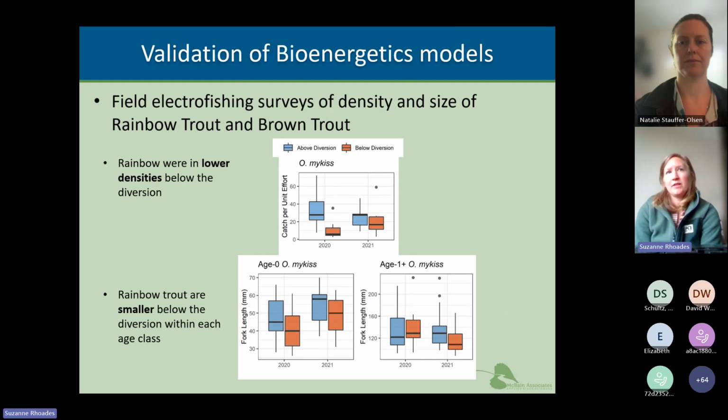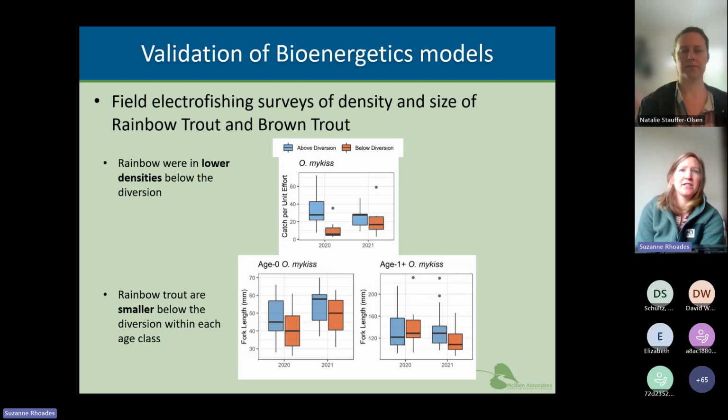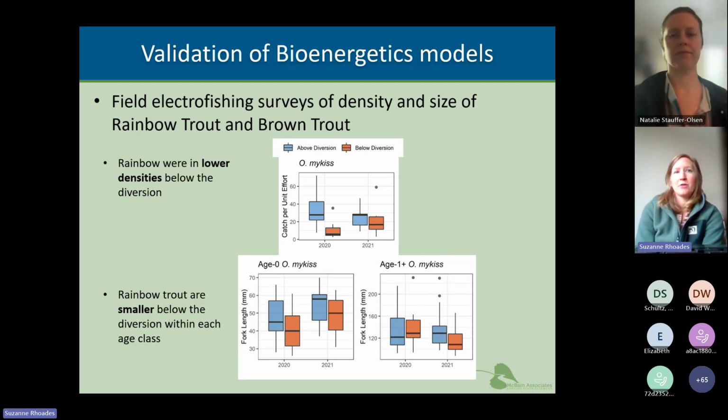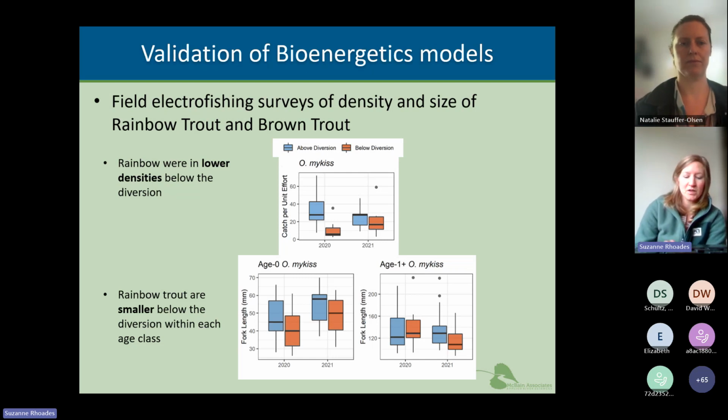So we did some field validation of these bioenergetics models. We conducted electrofishing surveys to estimate the density and size of rainbow trout and brown trout, and I'll just talk about the rainbow trout results today. Rainbow trout were found in lower densities below the diversion and across several years. And rainbow trout were smaller below the diversion as well within each age class. So age 0 and age 1 fish were always smaller below the diversion.